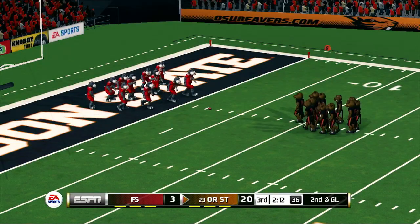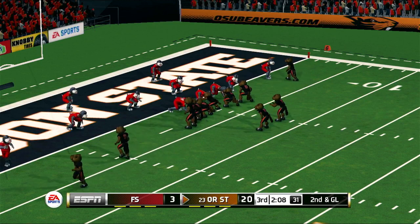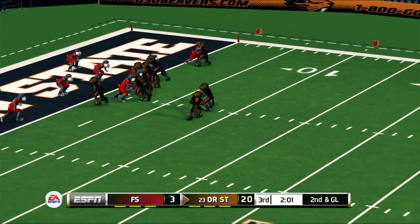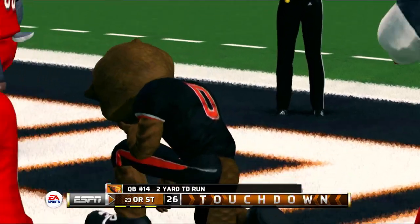Second down, goal to go. Ball on the 2 yard line. Red two. Red seven. Touchdown, Beavers.